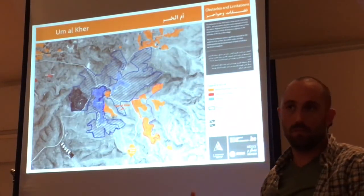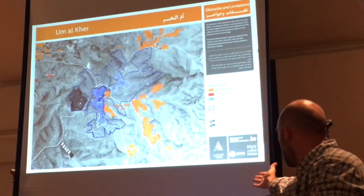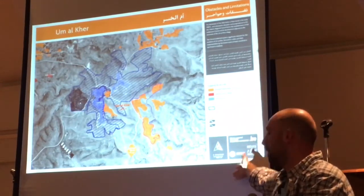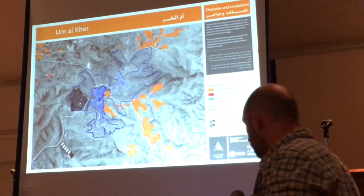Okay? So it's important for you to know where this map came from. You can see down here, it's financed by Oxfam and the Belgian government. That's where the money for this organization comes from.